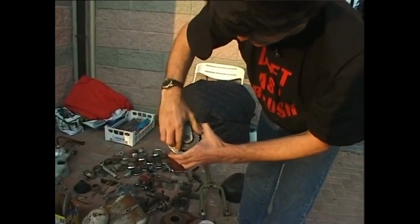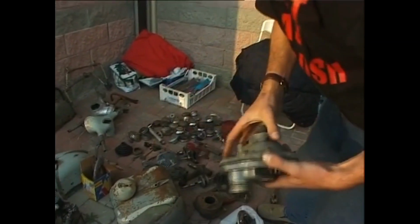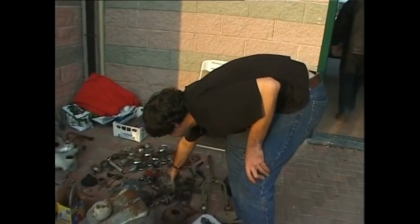Look at that. This is the sort of thing that should put people off. Oh look, it's all seized up, all nasty, no surprises there. Typical late LD kickstart mechanism.